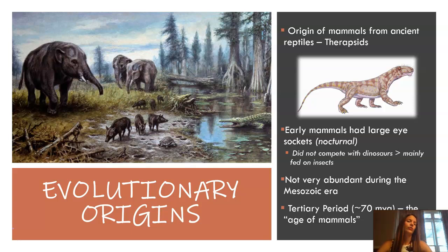Before we get into things that make mammals mammals, let's first talk about some of the evolutionary origins of mammals. We've talked about all of the other vertebrates so far, and how things have progressed as different types of vertebrates have evolved. Well, mammals are really no different in that they actually come from ancient reptiles or therapsids.